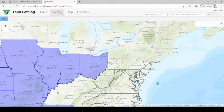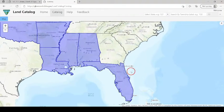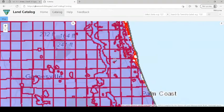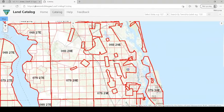You'll notice that the 13 original colonies are not in the public land survey system, and the reason for that is that title to most of that land had already been granted by the time the United States was a thing, and so there was really no place to put the system. Which is not 100% true, but generally speaking, that's what's up.